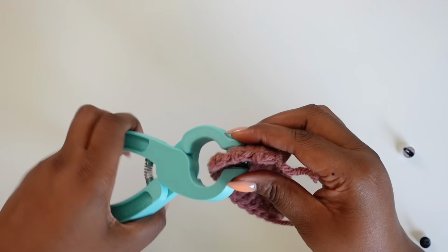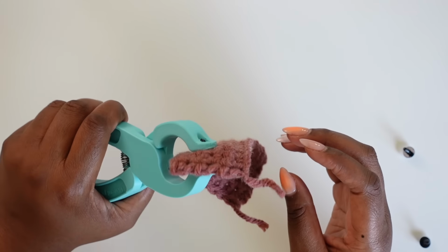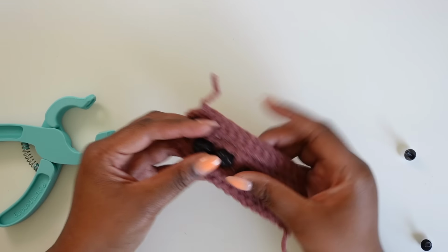Tool goes on. Try and line that up with the silicone and, oh wow. I feel like I don't even have to check it. It is on there. I am pleasantly surprised by this Craft Safety Eye tool.